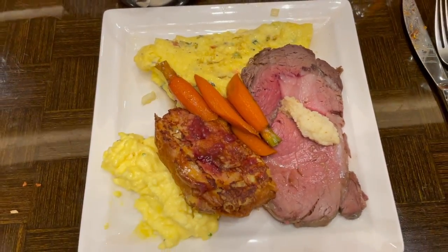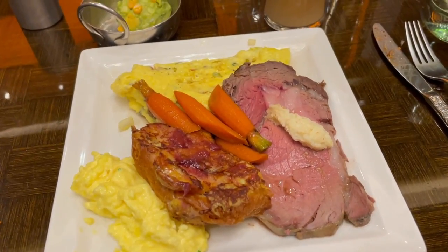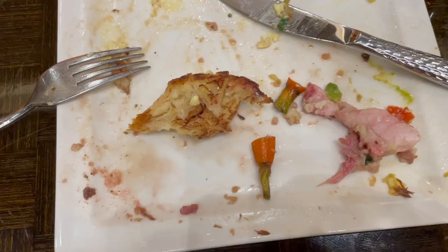I got an omelet, roast beef, French toast, and some scrambled eggs and guacamole. Protein plate. I wolf down plate number two.